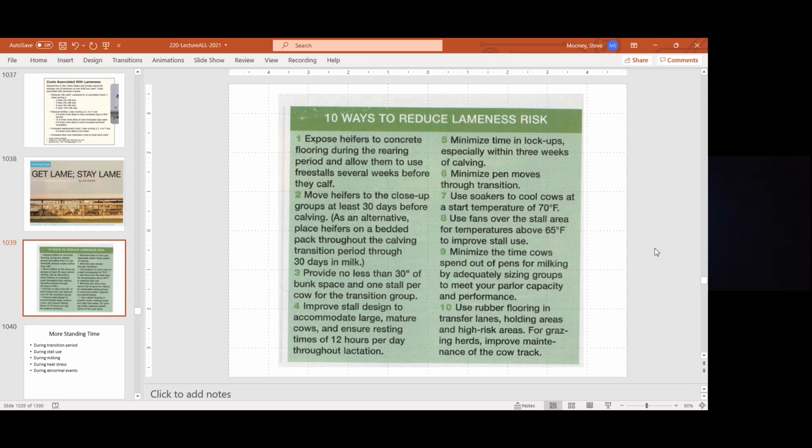Basically through their entire heifer career, we need to get them on concrete to get their feet toughened up for what it's like on that cement. So giving them an exposure, moving those animals in, getting them used to being in a group, having to deal with animals that are bigger than them. If we do that on the first day like we did up at Minor, there's a huge stress associated with that. So bringing those animals in early, making sure we've got enough bunk space for our transition animals.